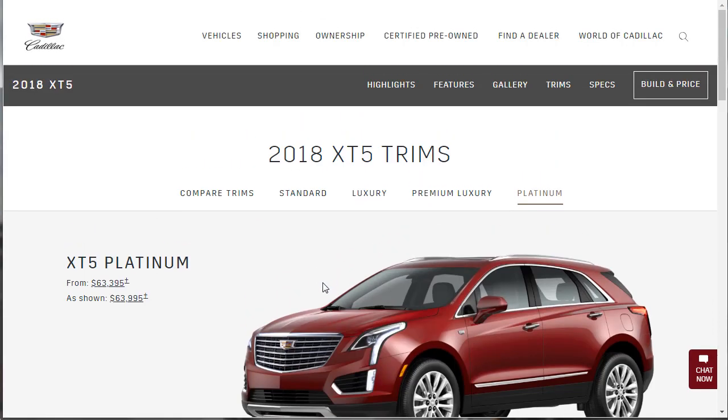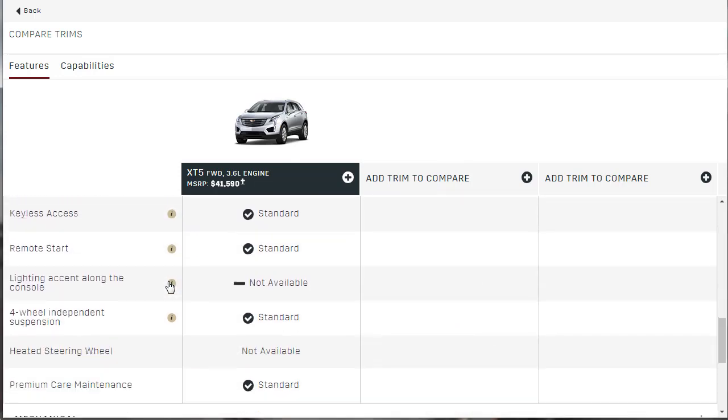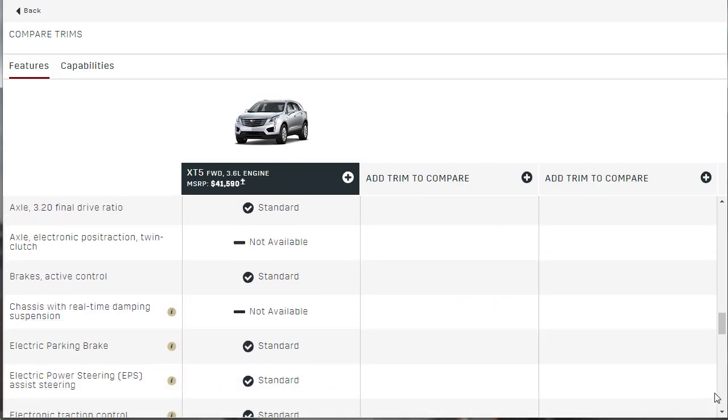Are you kidding me? All right, let's look at specs really quick, because all I really want to look at is engine specs. That's all I really care about. Because we already went through all that other stuff. Mechanical, here we go. I just want to see when it's making its torque, when it's making its horsepower. That's all. Hang on a second.